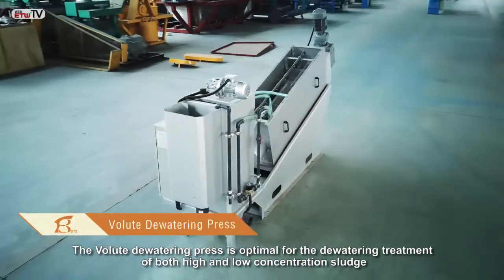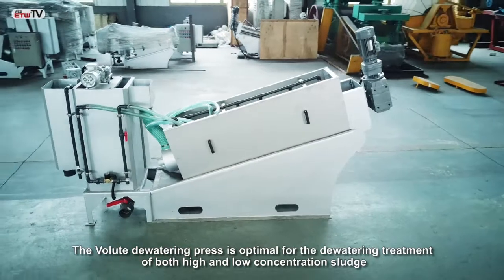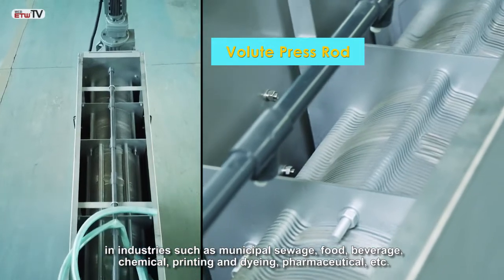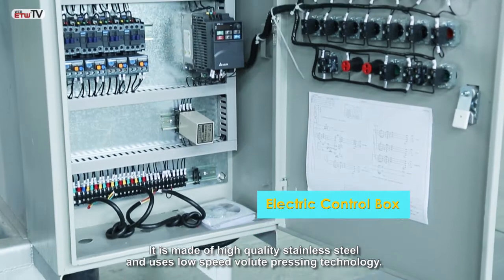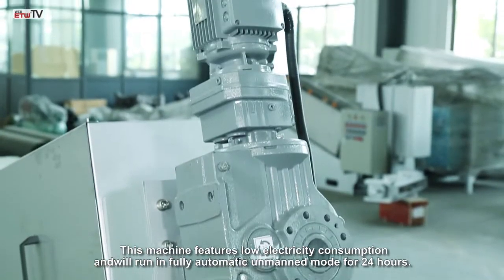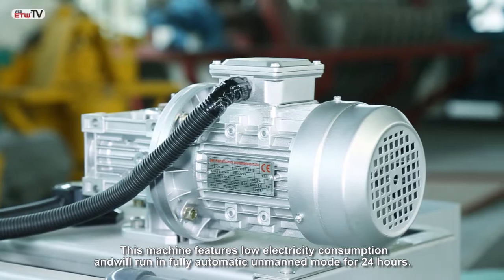The volute dewatering press is optimal for the dewatering treatment of both high and low concentration sludge in industries such as municipal sewage, food, beverage, chemical, printing and dyeing, pharmaceutical, etc. It is made of high-quality stainless steel and uses low-speed volute pressing technology. This machine features low electricity consumption and will run in fully automatic unmanned mode for 24 hours.